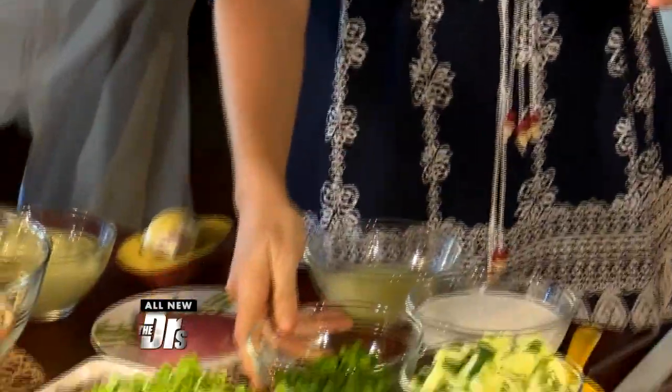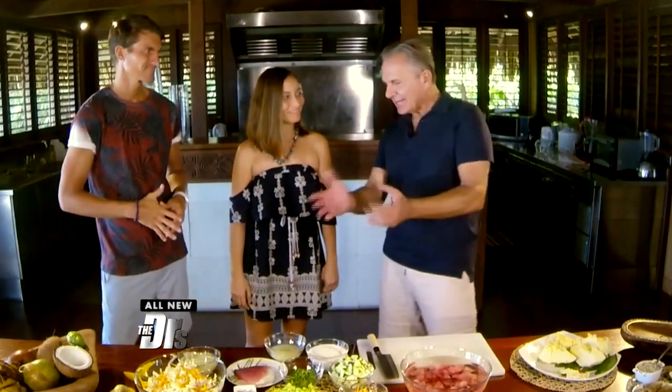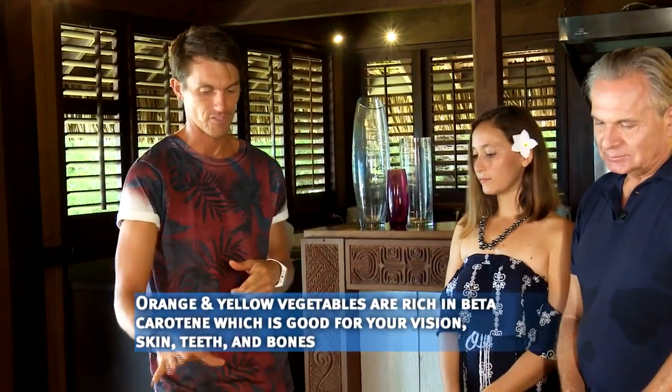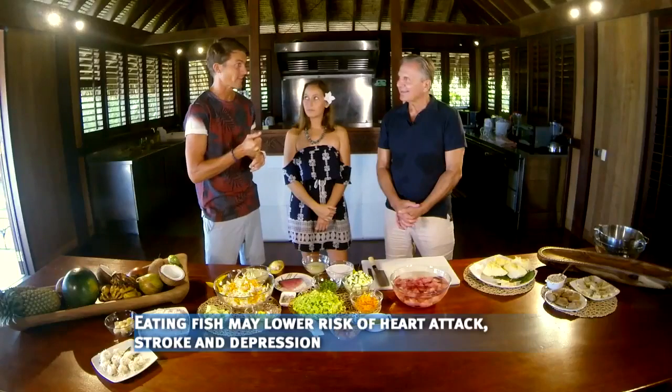And Lou, we say the more colorful the presentation, the healthier the meal. Does that hold true here? All the different colors are different kinds of phytonutrients. That's the good stuff that we get from the vegetables. Now, obviously with the tuna, it's a lean source of good protein, right? And obviously everybody heard about the omega-3 fatty acids, right?